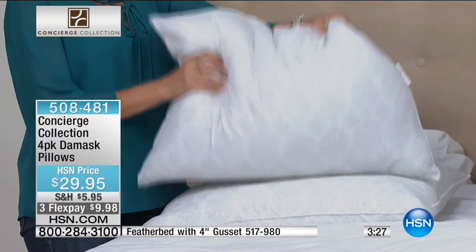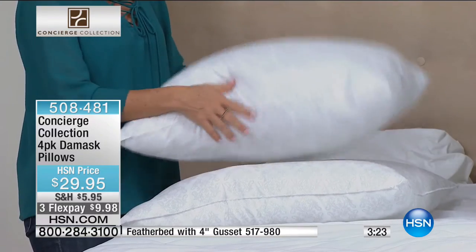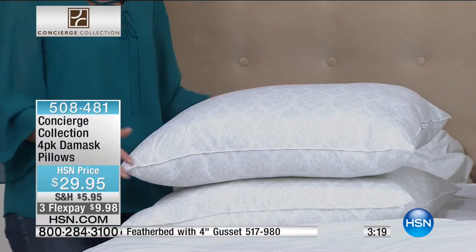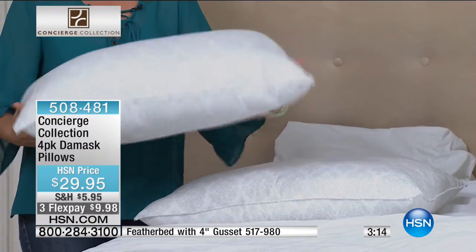Absolutely. So this breaks down to what, like $7 a pillow. They're really terrific. They're light. They're lofty. They're machine washable. They are. And we do a universal fill. Whenever we do a four pack, we really try to do a pillow that's not too lofty and not too thin.